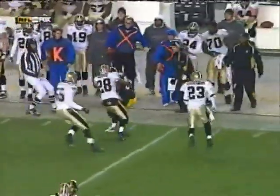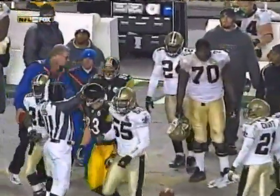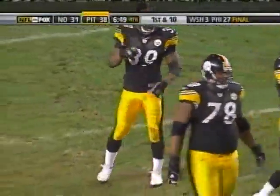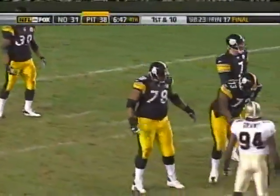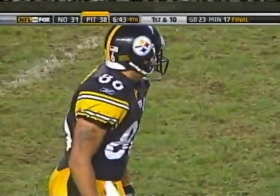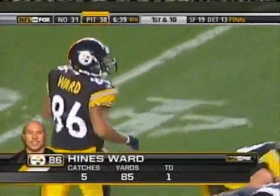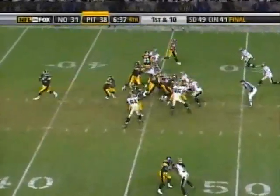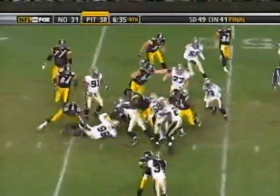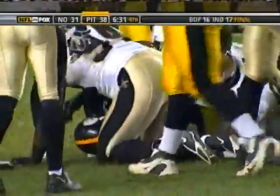And that was one of the concerns for defensive coordinator Gary Gibbs of the Saints, that they didn't feel they matched up real well on the outside. So if you're going to try to bring pressure and you get one-on-one outside on the corners, if you don't get there, you're going to have a hard time stopping these wide receivers for the Steelers. 85-yard day for Ward. Parker out to the 47, a gain of 2.